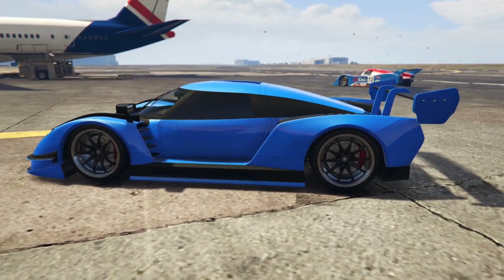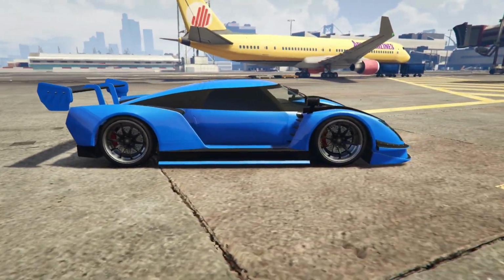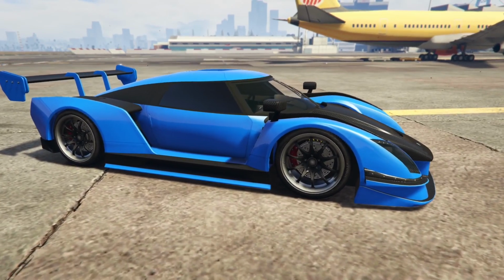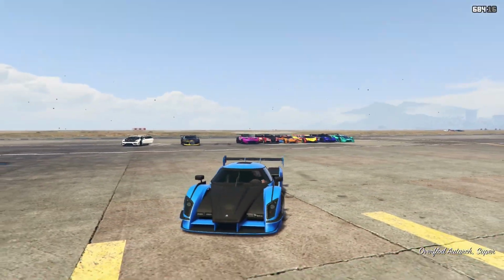This car looks very, very different. It's one of those cars that is very pristine compared to all the others. You can definitely tell this car apart from all the other supercars, just because it has its own type of swag to it. But yeah, this is a Tarck. It's a pretty good car to drive, and it also has a lot of customization as well.